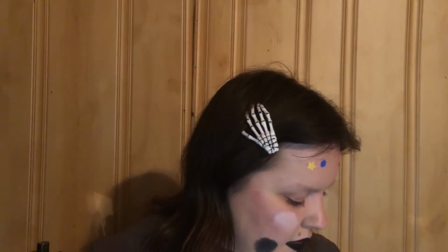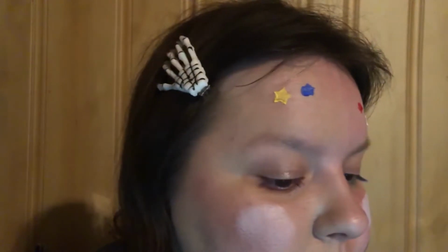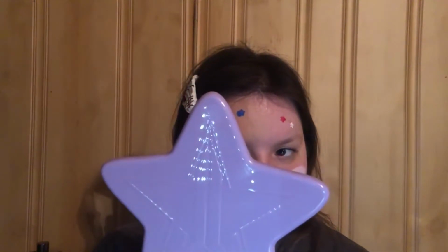Okay, so be warned, the sticker takes off your foundation, so just letting you guys know that first off. So be aware of that. But as far as the color goes and the star shapes, I think the stencils did a pretty good job with the crayons. I didn't use the black crayon. I figured I'd draw a little spider on my face, maybe right here.